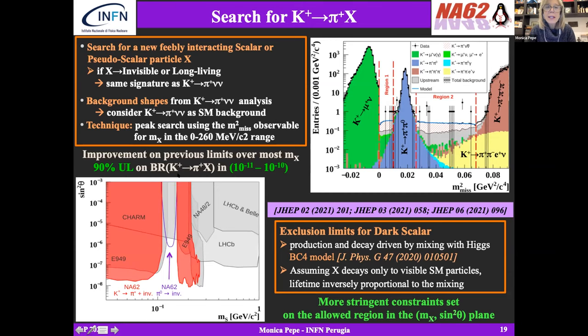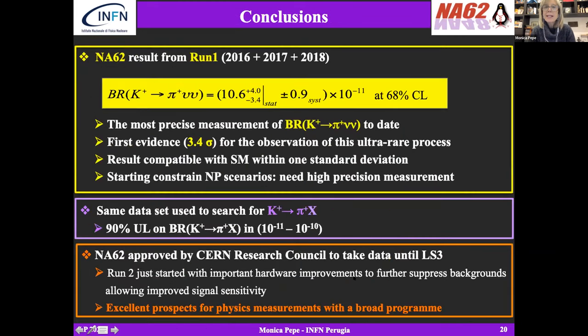I only want to say that improvements on previous limits have been set over most X masses. And in the scenario in which X is a dark scalar mixing with the Higgs, new exclusion limits have been set in the plane defined by the coupling and the scalar mass. And these are my conclusions.